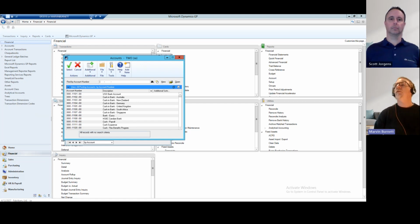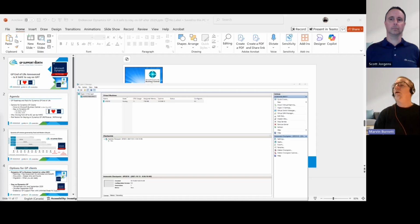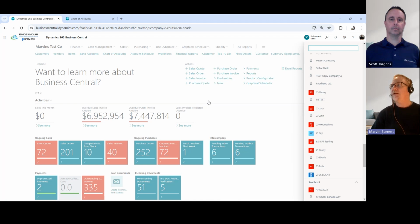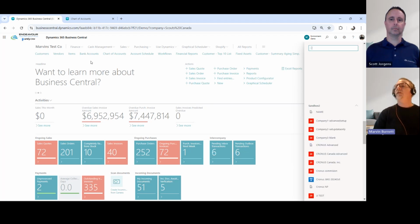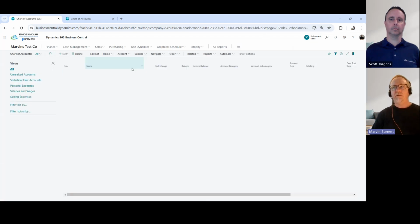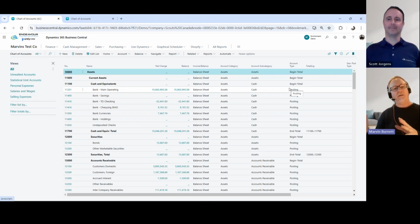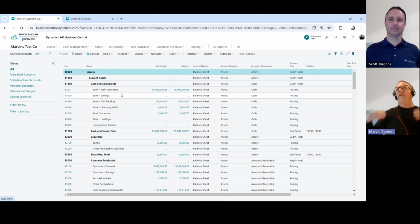Well, if I switch over to BC for a second, let me pop over to Business Central. When I get into Business Central here, under my chart of accounts, the framework is actually different. It's listing my main GL account as we talked about it from GP's perspective, but I have the ability to have posting and totaling accounts. I have to have posting accounts, Scott. Without posting accounts, you can't post. Got it. But I am able to have totaling accounts here, and think of it like a logical report grouping. I have a header and I have a footer.